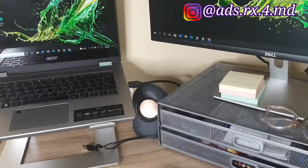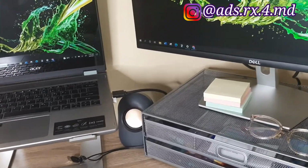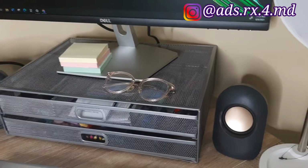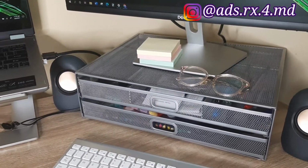You have to plug it into your laptop via USB, and that's the power source, but it's not too bad. So far I haven't had an issue. I do have 2 USB ports on my laptop, so that's fine. Honestly, I picked these because they were the cheapest, and I really had not anticipated purchasing speakers at all.